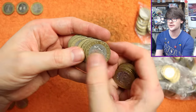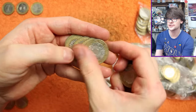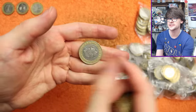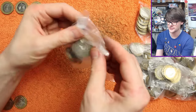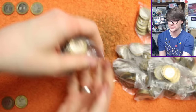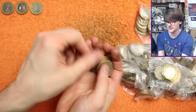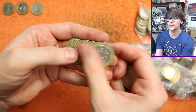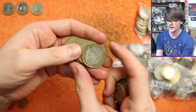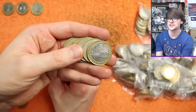Any of the Britannias, I would love still to find a non-circulating Britannia, one that has come out of an annual set or a presentation pack or whatever, and for one reason or another, someone has spent the coin, either, I don't know, because they want to put some non-circulating coins in circulation, or through not realizing there is a value to a coin collector potentially.